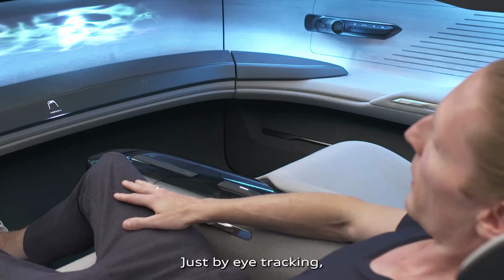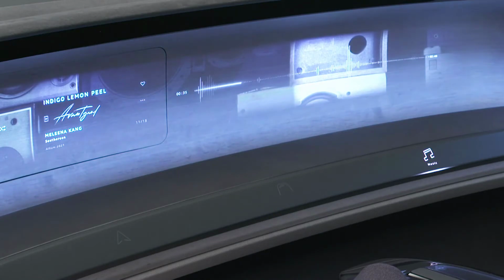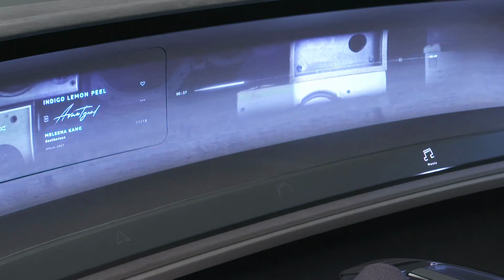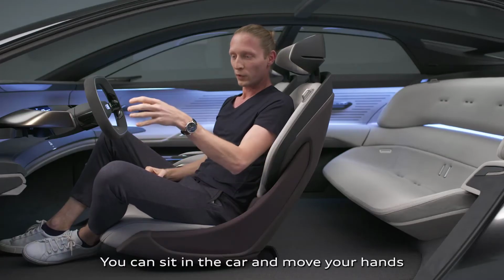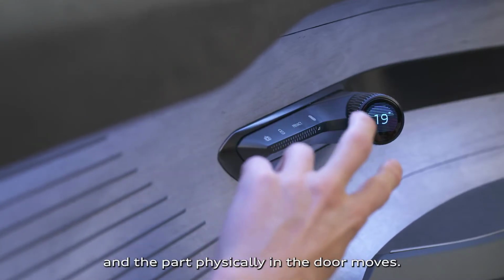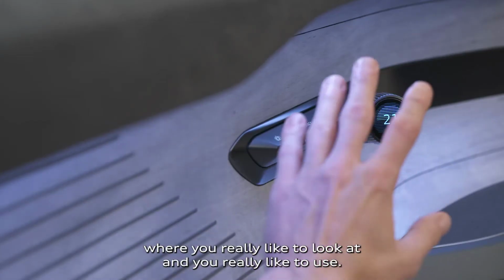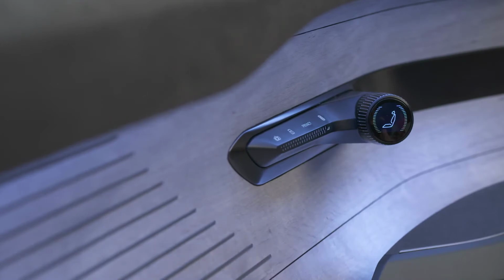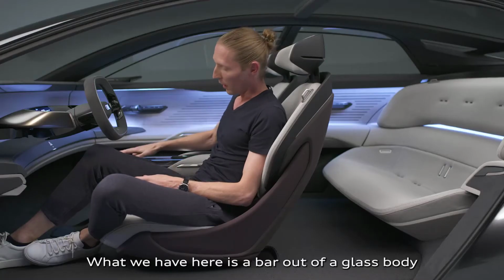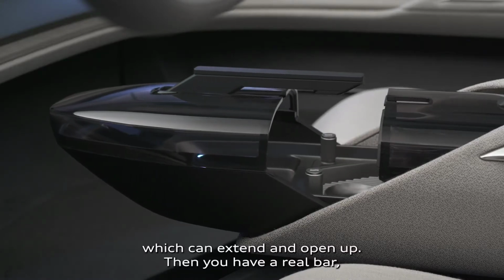Just by eye tracking, we can switch the menu to now the media. You can sit in the car and move your hand, and the part physically in the door moves. You need some highlights and jewels in the car you really like to look at and you really like to use. What we have here is a bar, made out of a glass body, which can extend and open up. Then you have a real bar.